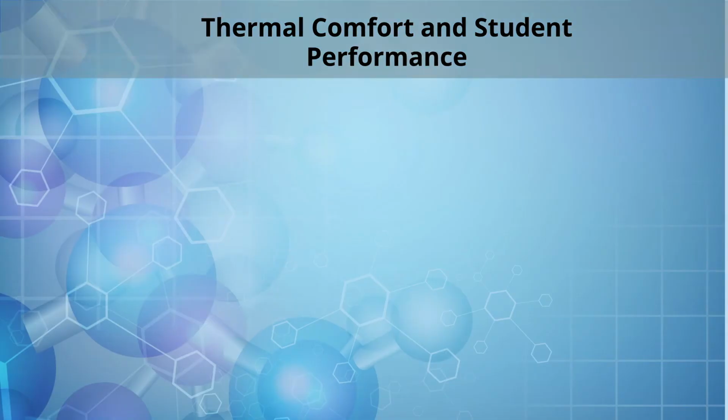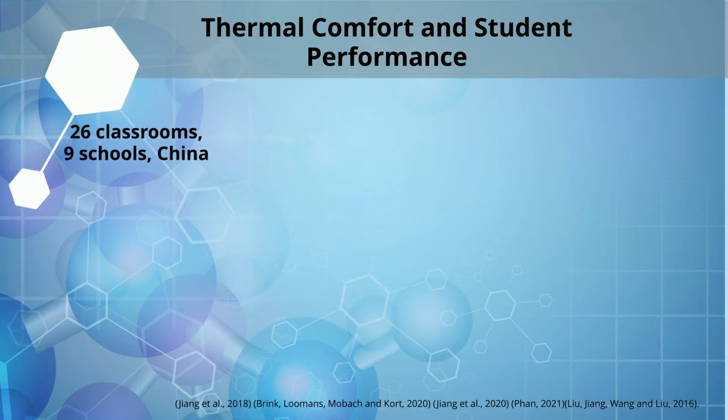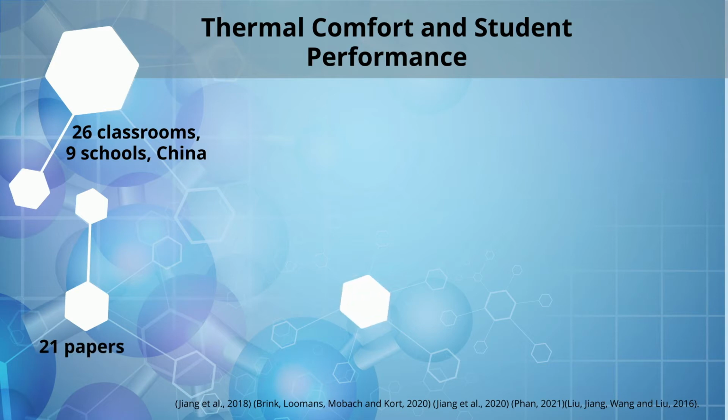Now to thermal comfort and student performance. Jiang et al. studied the impact of controlling the thermal comfort parameters to conclude that thermal comfort had positive impact on student learning, performance, and well-being. An extensive literature review has revealed that students need task-dependent conditions of IEQ to benefit most.